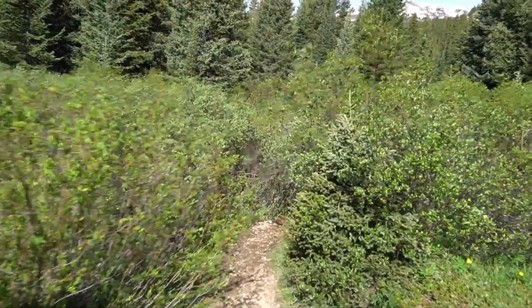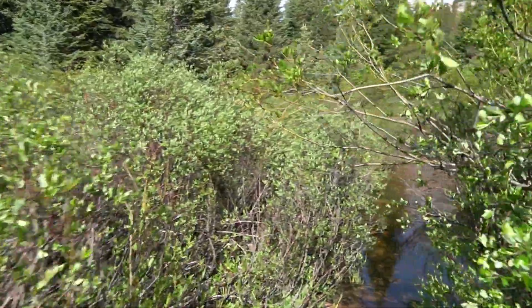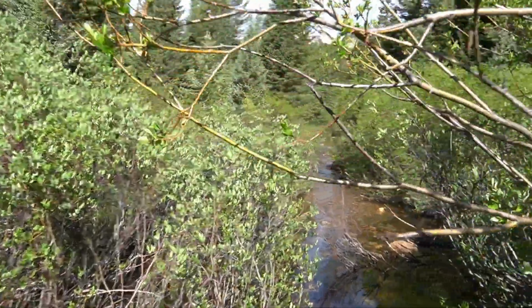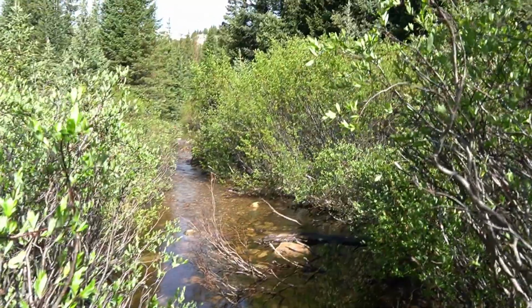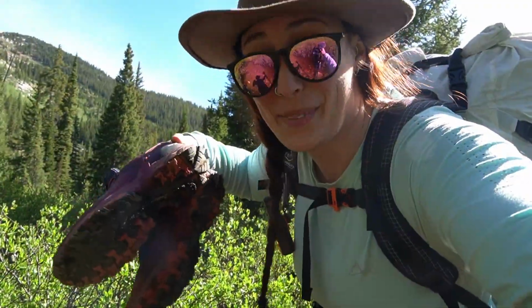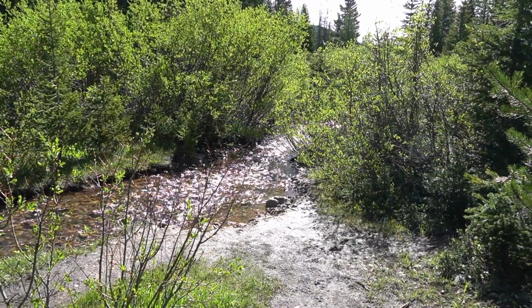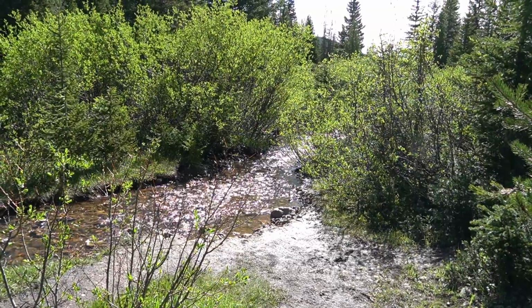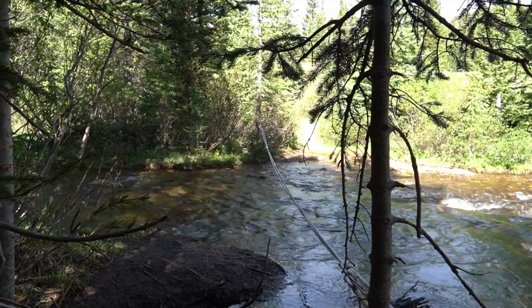Walk through the willows. It looks like it's pretty wet. Yep. Real wet. This is me right now. Cold water. That is some cold water, man. Ow, my feet hurt so bad. That was cold, up to my knees. And I wasn't alone, thankfully. I had some company.